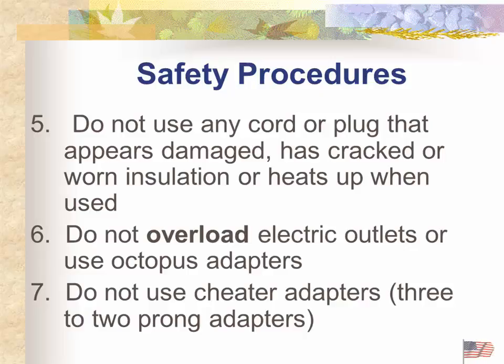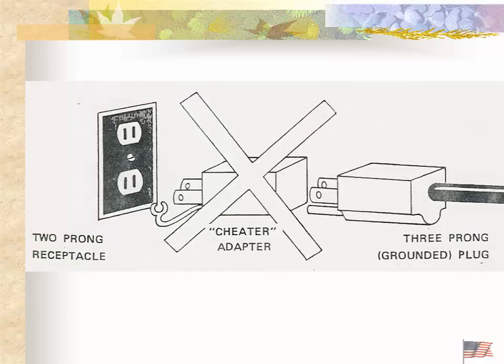Don't overload electrical circuits. We do that periodically in here when we have 7 or 8 ventilators running. That doesn't quite handle that much of a draw. And I'll never use cheater adapters where they convert a 3-prong to a 2-prong.